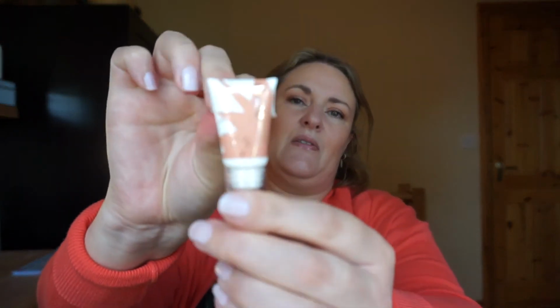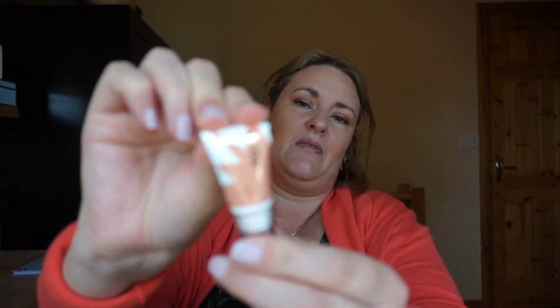Another one that has a lot of air in it, but we seem to be kind of around here. There's loads of product left, to be honest. But then again, you need a lot of product when you're using it. So it might go faster than I realise.